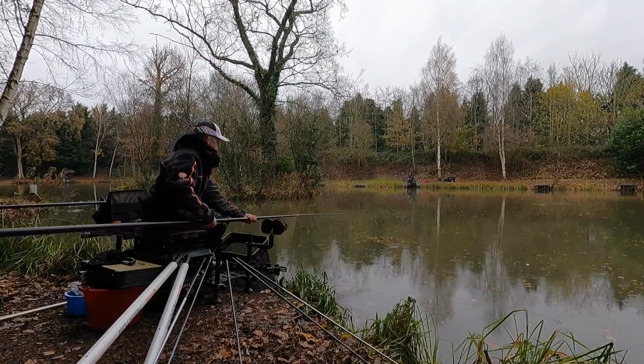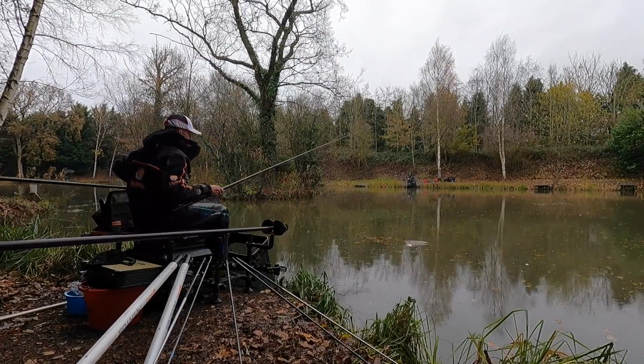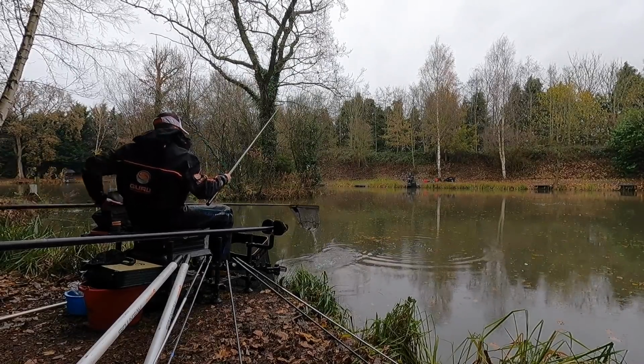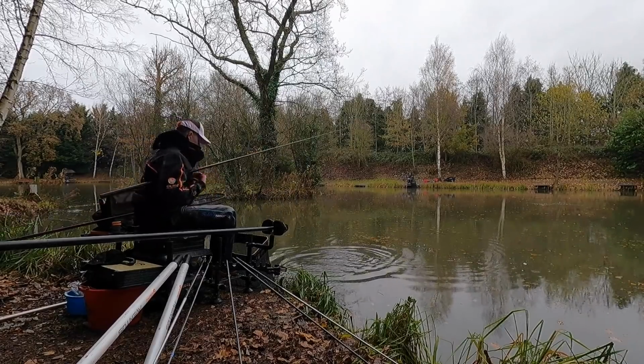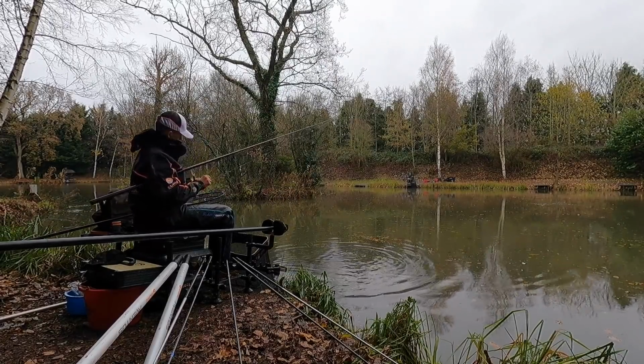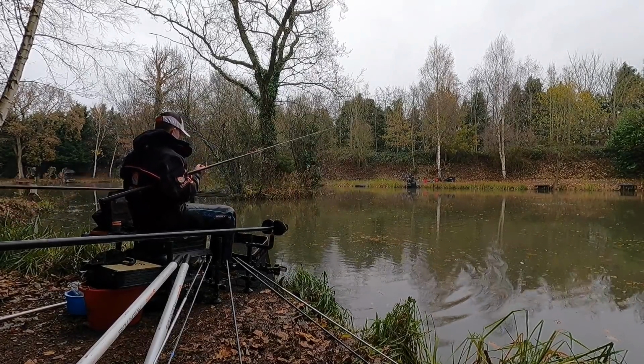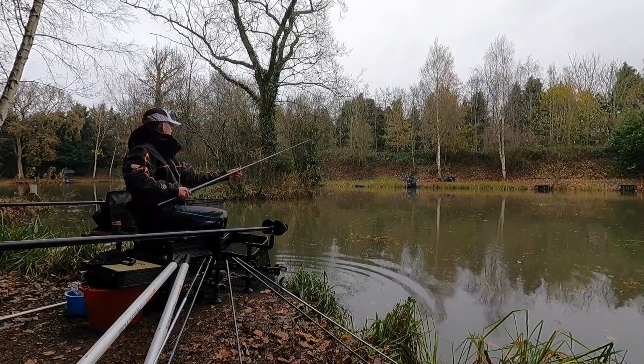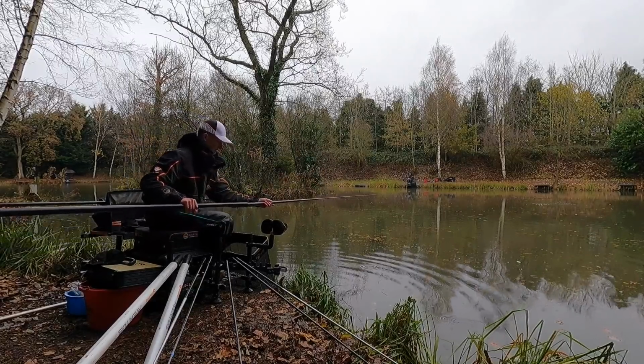I know this is how they've been catching, so I don't know why I didn't try it earlier. But I feel like I didn't really have much option. They're nice eyes, sort of 6 ounces. Hook bait's alright, I'll leave them on. But I'm getting a bite every chuck in now, which is really nice, really enjoying it.